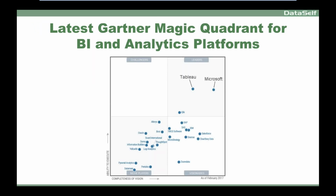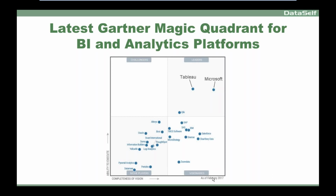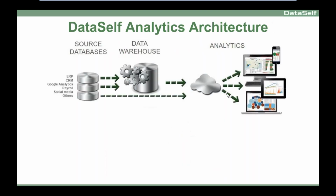From a BI platform, what we use is some of the best technology available for Fortune 2000. This slide shows the Gartner Magic Quadrant. Gartner is one of the most reputable companies doing technology assessment for Fortune 2000. Every February, they make a report assessing how well these BI vendors are doing. Making a long story short, Tableau and Microsoft have been leaders for many years in a row. And that's what we bring for mid-sized companies. Nothing but some of the best technologies available for Fortune 2000.